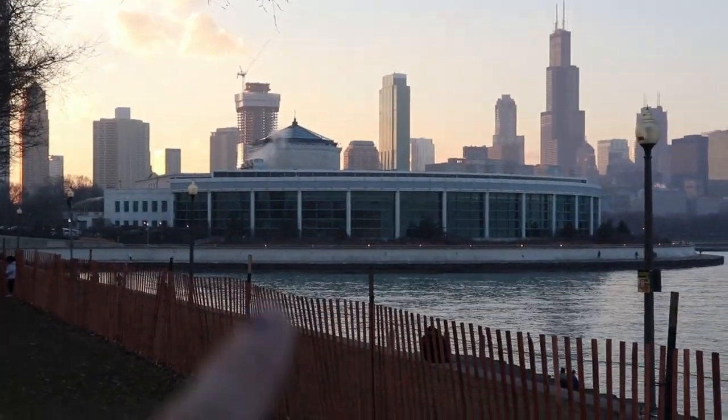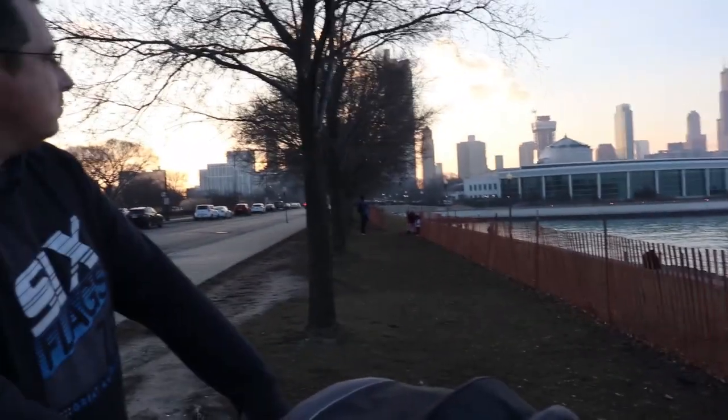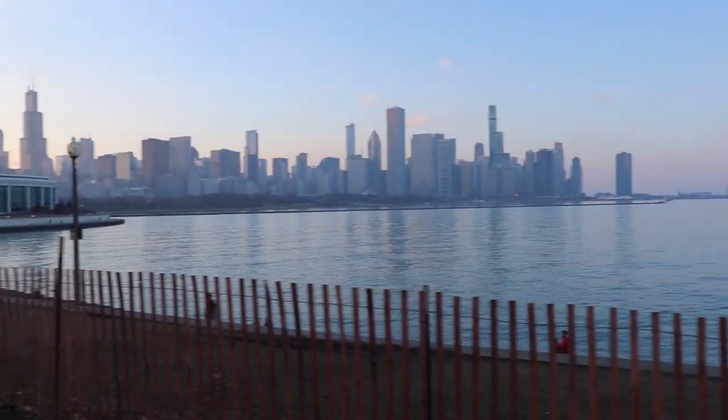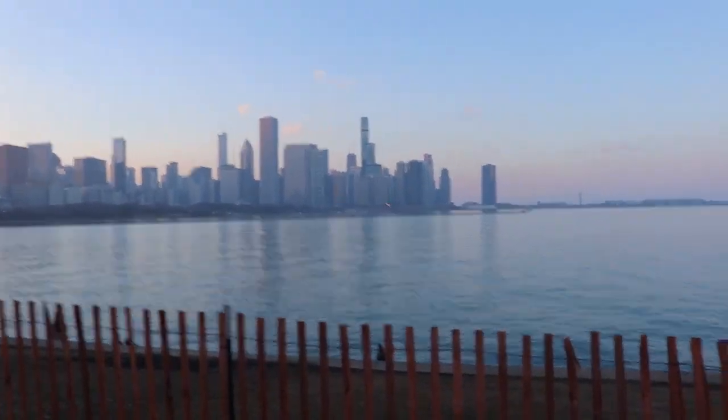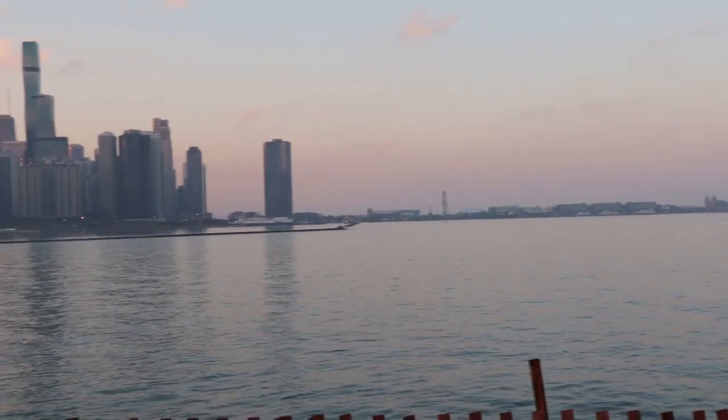So right there was the aquarium, and that was where like the show, the dolphin show and all that view was. And then if we walk down this main street right here, you get some beautiful views of the city. And this is walking towards the planetarium then, which the planetarium is down there. You can see that over there, that's Navy Pier, there's the wheel.